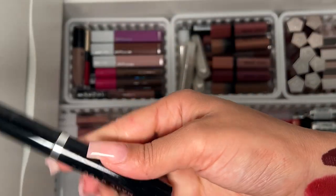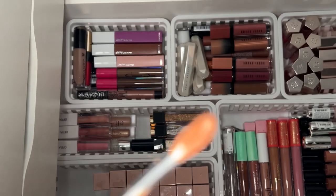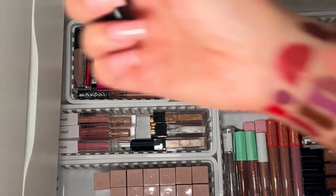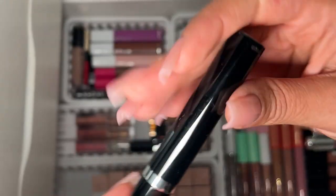This is Marc Jacobs color. Probably gonna end up getting rid of this one too, cause let me see. Nope, it doesn't smell bad. Let me see the color again. Oh, no, I can deal with that. That's pretty. That's actually really pretty. I don't even know why I never wore this.